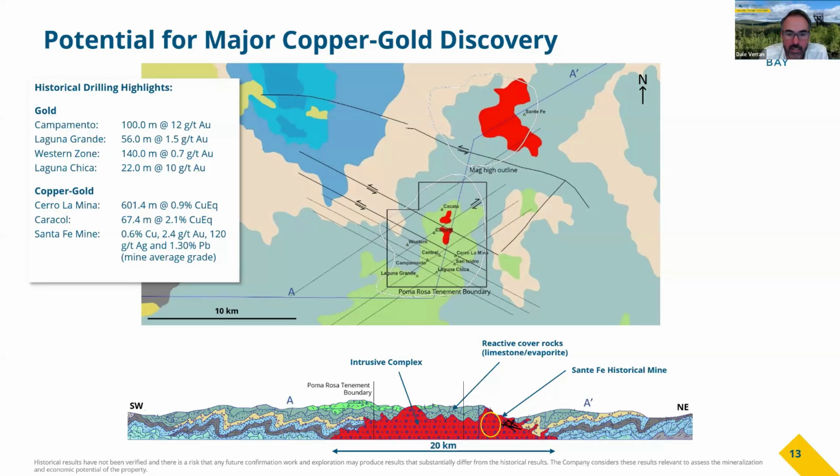The exploration to date has really been focused in these thinner cover rocks, particularly in the limestones and the evaporite sequences, where numerous epithermal discoveries have been made across different zones in the project. The most notable to date is the Campamento zone. We just see some of those gold highlights there. Campamento, 100 meters at 12 grams a ton, but across the other zones, there are some notable intersections that also warrant additional follow-up, together with an improved geological understanding of those.